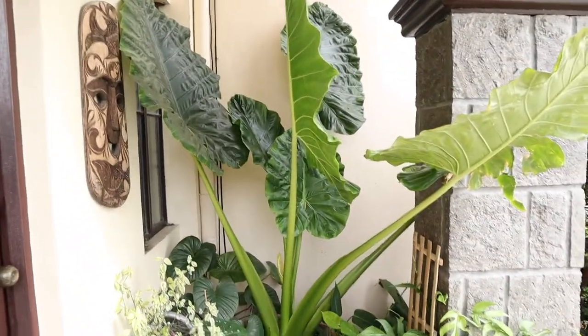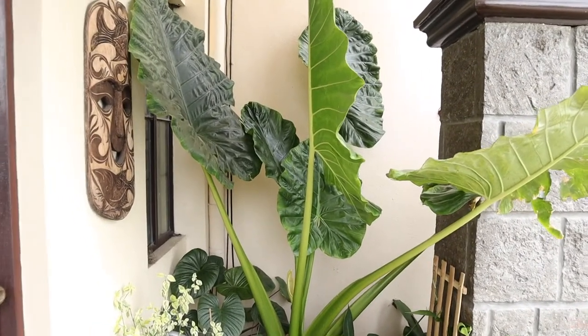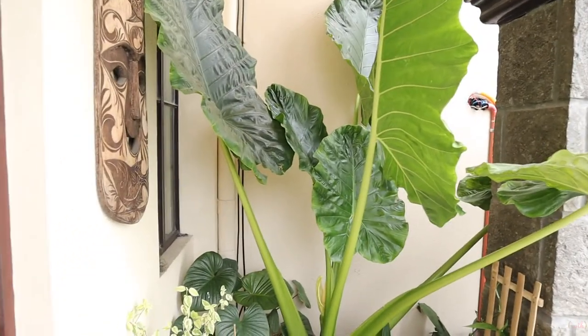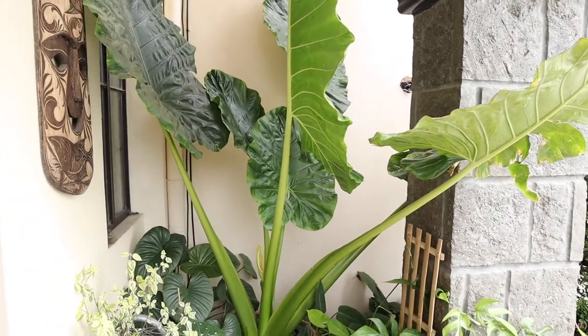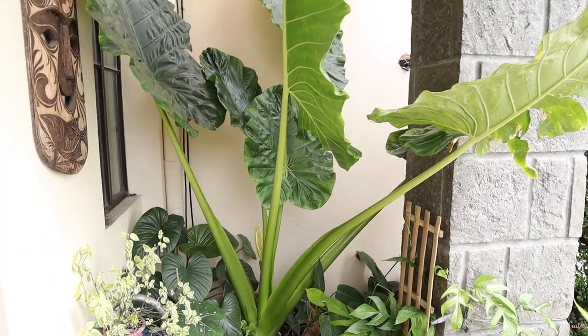I think this is the biggest plant we have, or the biggest leaf we have. This is an elephant ear plant. Ngayon yata yung pinakamaraming dahon niya. As in ngayong time na to, kasi it used to have like 4 leaves lang, 5 leaves, and ngayon 7 leaves na siya. And super, super parang tuwang-tuwa siya. Ito siguro yung parang bloom na bloom siya.